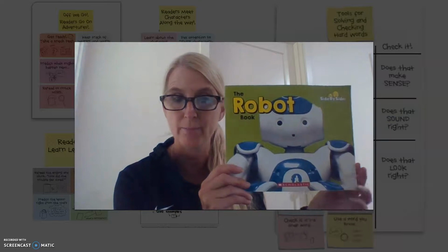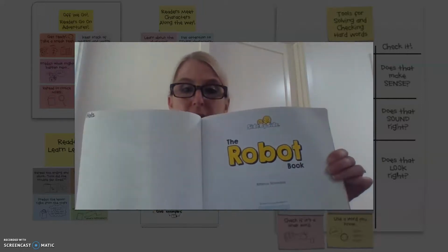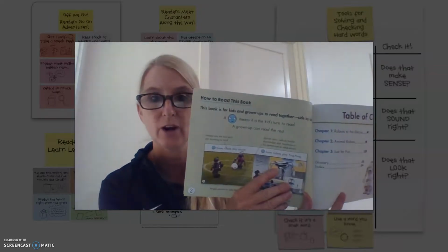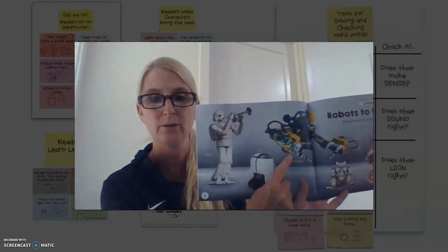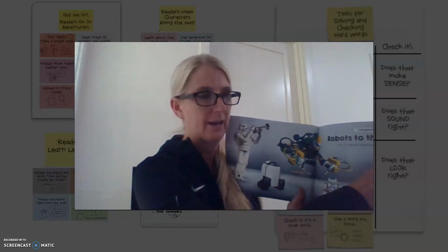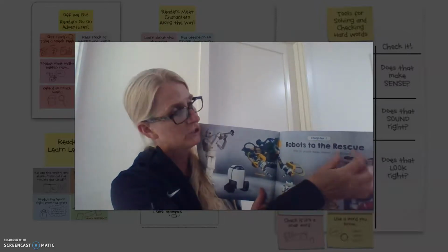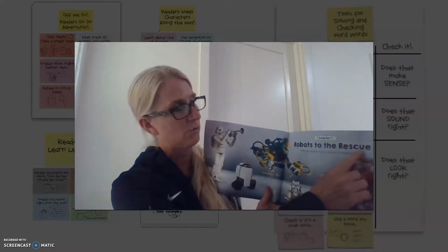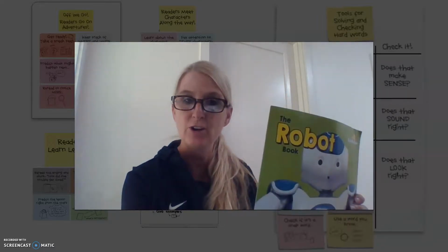So this is the robot book. Remember, robot books, or if it's a nonfiction, it'll have a title page. And then it will have a table of contents. And in this book, it has lots of ways of learning. It has labels. And when you come to words that you might not have seen before, this word right here is a big, big word. Remember, we could do it part by part. So we could just use part of the word and then do the other part and then bring it together. Remember, we've got that vowel combination there. So we're going to try. So this would be a nonfiction book that you could use that.